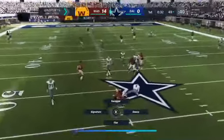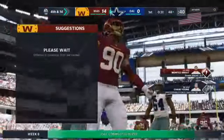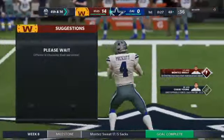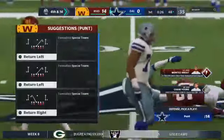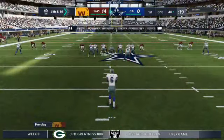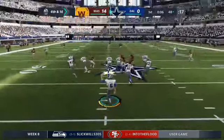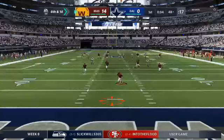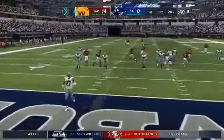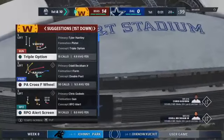And he cannot avoid the pressure as the Washington pass rush gets home. Montez Sweat in there to bring him down, and that is sack number 17 for him now on the year. On 4th down, here's Sam Martin on to kick it away. He was only asked to punt once in the victory last week as he sends this one away. And this one hits at the 1, continues on into the end zone for a touchback.